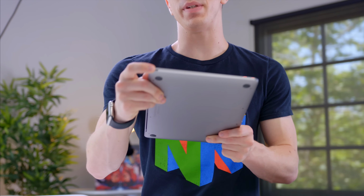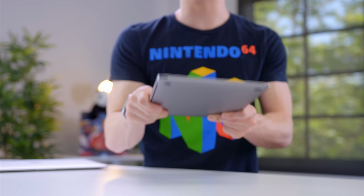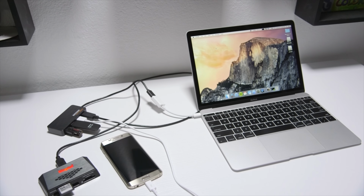This is a USB-C port. While that's a nice thing to have on a laptop, it is the only port on the 12-inch MacBook. Now that can cause some big problems when it comes to using one single port to not only charge the computer, but connect to an external monitor and connect to USB accessories.